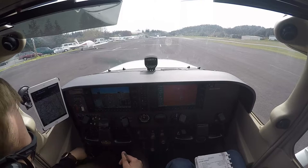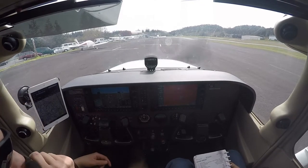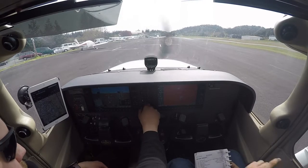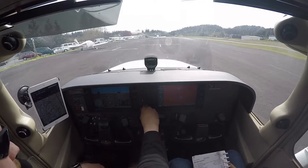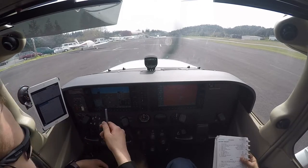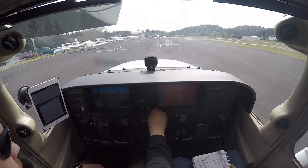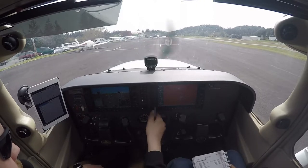Can you hear me? Yes. Your window closed? Can you hear me? Yeah, my window's closed. Okay. Eastbound traffic, Skagit 225 Mike Juliet, 10 miles south, inbound 34, straight in.